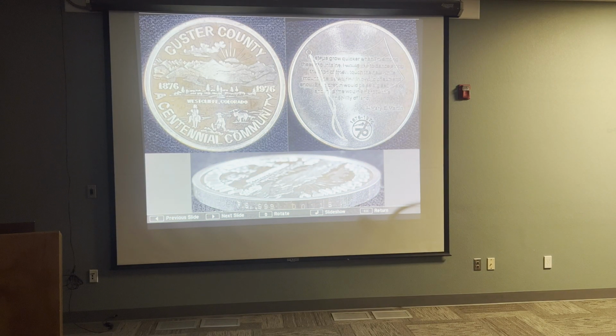Here's a Custer County one. For a long time, I didn't even know that they had these in silver, but most of the time you see these in bronze, and this one here is marked on the edge silver. They're not real rare, but not too easy to find either.